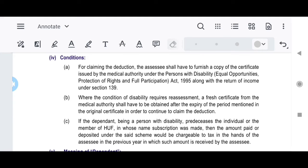That is, for claiming the deduction, the SSE will have to furnish a certificate which is issued by the medical authority which has the authority to issue such certificate for the persons with disability under the Persons with Disability Act 1995, along with which he should also furnish a return under Section 139.